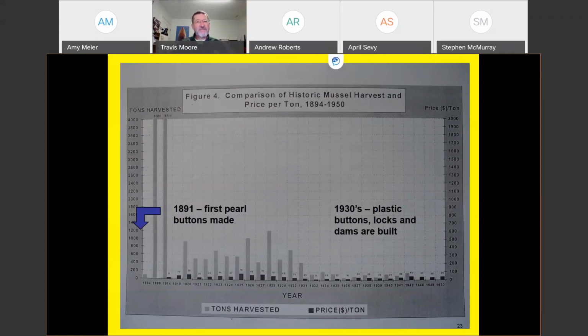But they harvested all the easy shell, and then of course you can see as it got harder for them to find, the price came up, and the harvest kind of leveled off in through there. But by the 1930s, the lock and dam system went in. And so that flooded a lot more places where mussels were historically collected, made them harder to get to, and plastics came around. So a lot of the buttons were being made out of plastics by then. There just wasn't much call for them to harvest mussel shell.